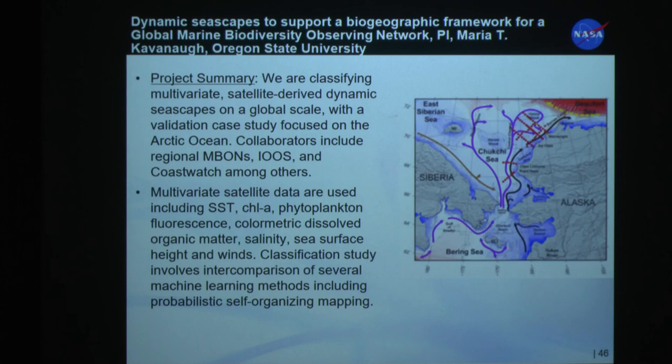Seascapes: Maria's focused on actually doing some validation work up in the Chukchi Sea, in the Arctic. That's a project she's working on. The project I just mentioned had a large-scale conservation emphasis, as you may have noticed on the slide. This project has a GEO BON focus. The last couple of solicitations have had an international focus. They want the project to actually link to GEO BON and support the goals of GEO BON. And so Maria is working with the Arctic BON, for example, on this project.